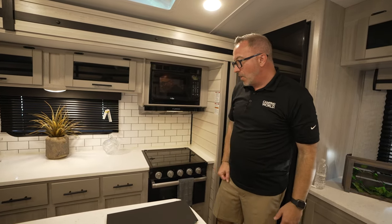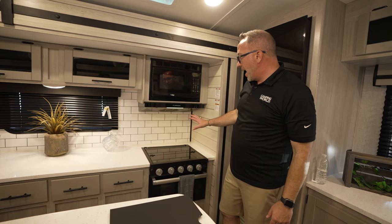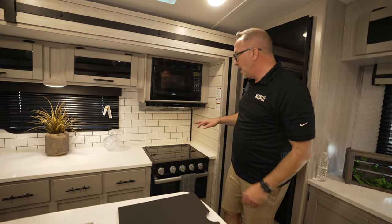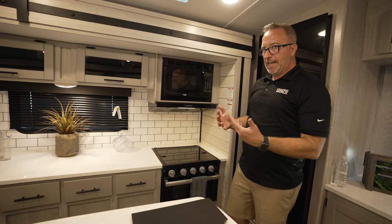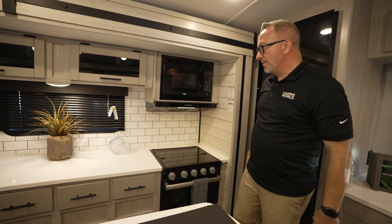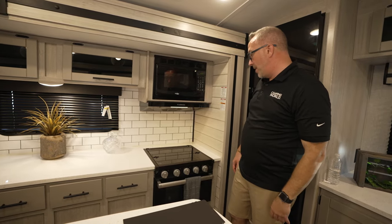More prep space along your cooking surface here on the campsite. I'm a big fan of what they did with this subway looking tile here too. It's decorative, it's clean, it's streamlined. I love straight lines. I love the look and flow of this. I think my friend Trish would be crazy about it too.